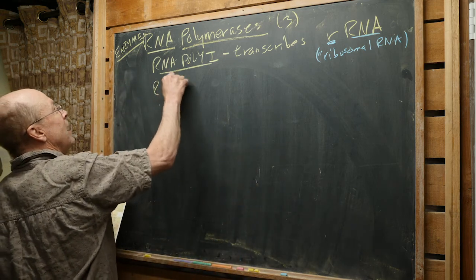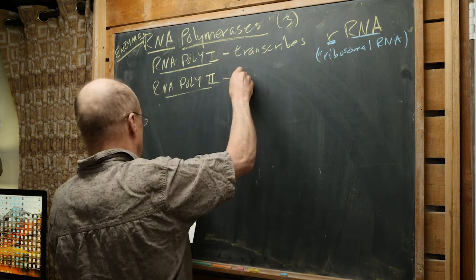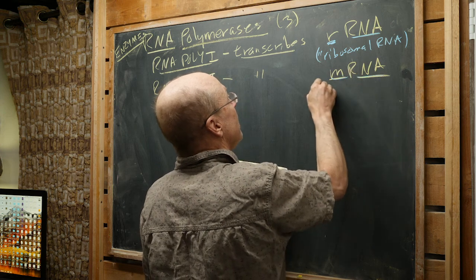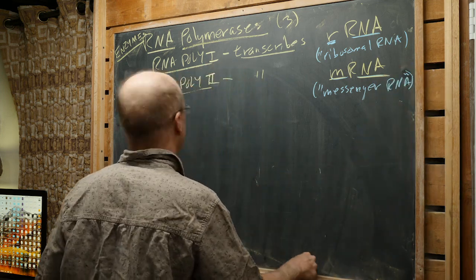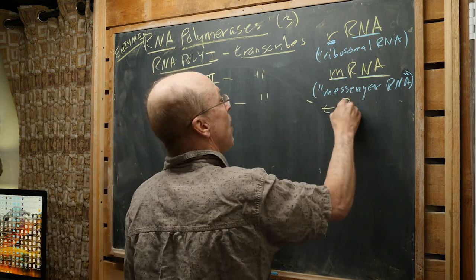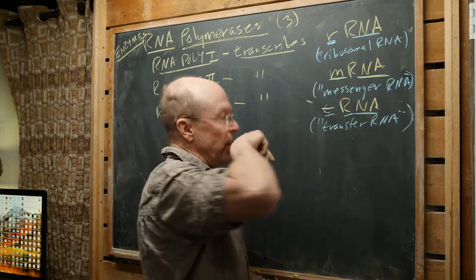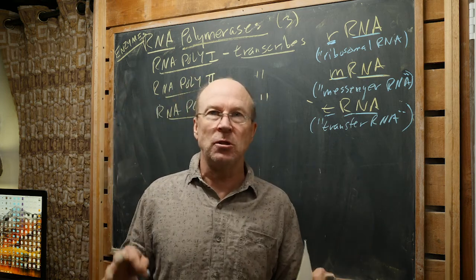Then we're going to have RNA poly 2. And RNA poly 2 is the beautiful one here that we call messenger RNA. And so RNA poly 2 transcribes, that's the process, messenger RNA. And then our last one is going to be RNA poly 3, and poly 3 transcribes what we call tRNA, which we're going to name as transfer RNA. When it's all said and done, you'll know all three of these, what they do, and how they play into this beautiful process from gene to protein.